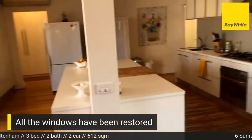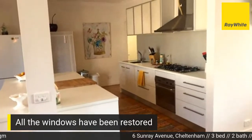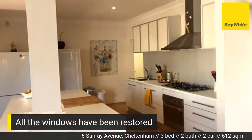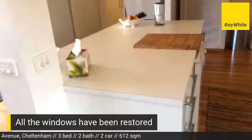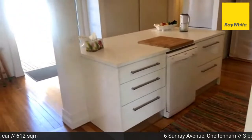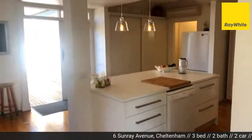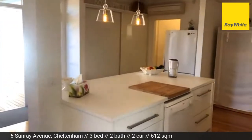You've got the kitchen over there. What I love about this kitchen is the oversized island bench. A lot of the times it's just a 900 wide. This is a lot wider than 900. I think it's over a meter, not exactly sure, but it's a beautiful space. The dishwasher is only a couple of years old. The kitchen itself is only 6 years old.